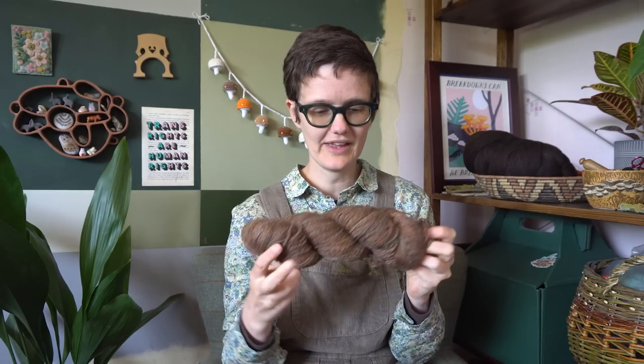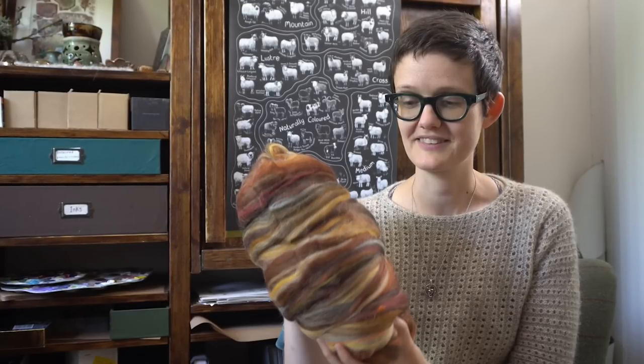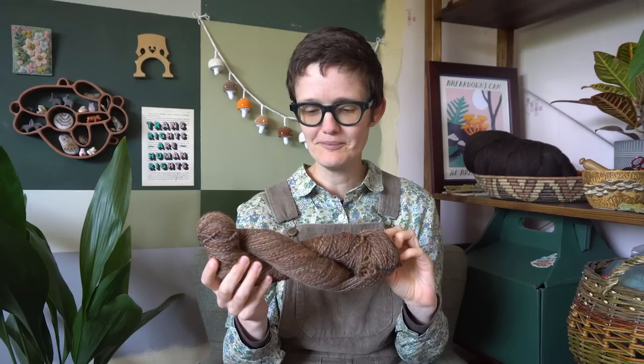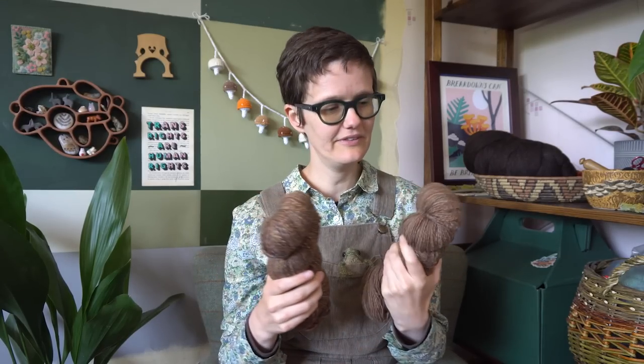This was a limited edition fibre blend from my pals at John Arbon Textiles. This came out in 2020. I think it was around the time of the first lockdown. It's called Barn Owl, and it's a blend of different British wools. It was a joy to spin, and if you've been watching my videos for a while, you've probably watched me progress extremely slowly on this spin over the past year.